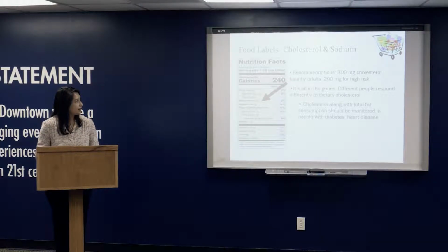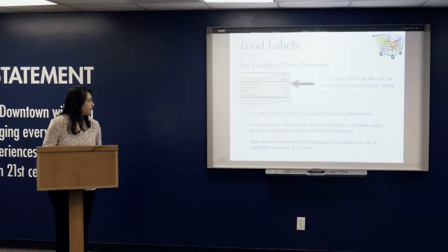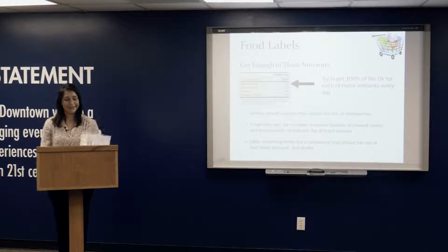All right, so now we could talk about the nutrients we need to get enough of. So the vitamin D, the calcium, these are the ones that we do want more of. So how much calcium should we be eating? Does anyone know? Or where does calcium come from, before I tell you? What foods are a good source of calcium?